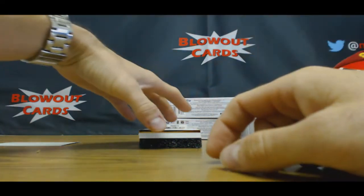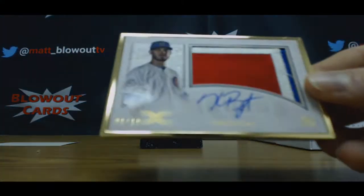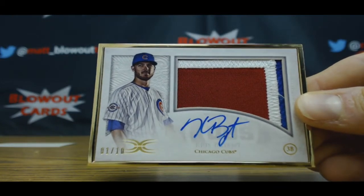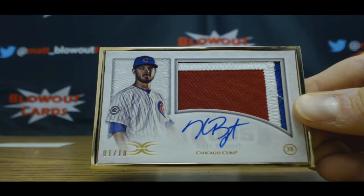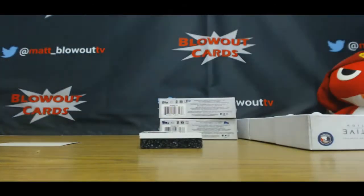That's a nice piece. 3 color framed patch autograph. Numbered 1 of 10. Mr. Chris Bryant. Beauty. On the Bryant. Awesome hit.